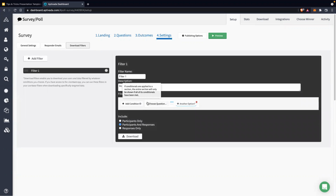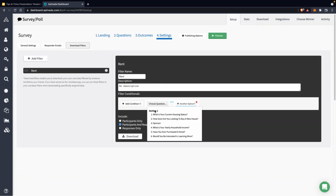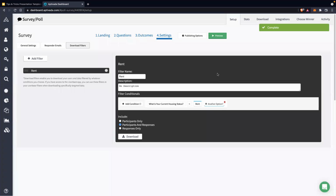So filter one, let's call this if people rent, all right? So we can add our condition. We can choose our question, what is your current housing status? And then the answer would be rent. So rather than having to sort through the entire CSV download of everybody who selected rent, you can actually dial directly into the CSV and find everybody who has selected rent.